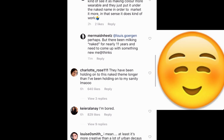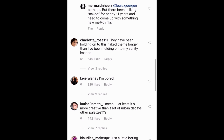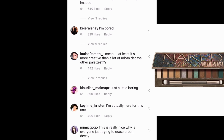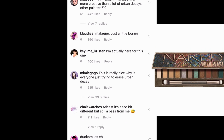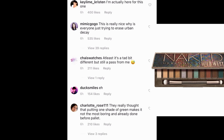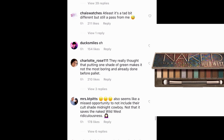This has been dragged on for too long, and I don't even know if there's really a market for this, and if there is, I'm pretty sure it will still go on sale pretty soon. I agree with these comments, and a lot of them are saying that they're going to pass on this, and I think most of us will pass on this. I might pick it up for a review, but I'm just thinking, yeah, it's another missed opportunity.